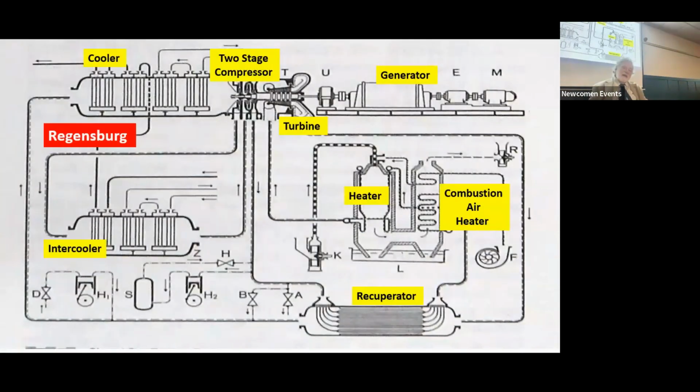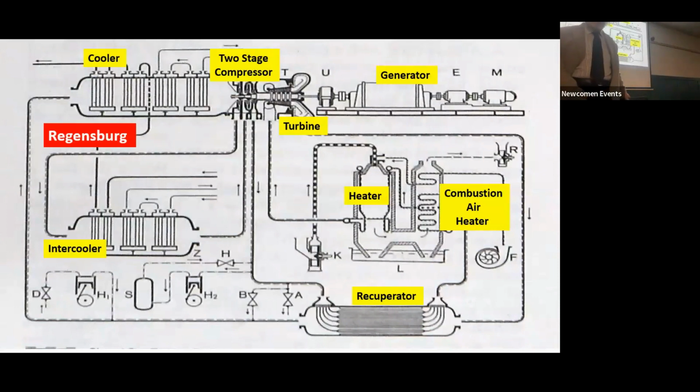That's the schematic layout of this plant. What I'd like you to focus on is the heater, which is, I'll have to go to the screen here, and the recuperator. You might say two of the weak points of the closed cycle. And just have a look at that recuperator. It's got a very peculiar, why is the artist drawn it in this rather strange way? Okay.